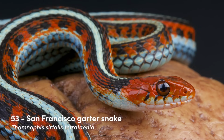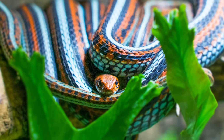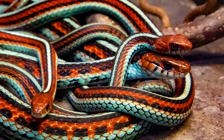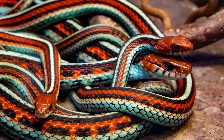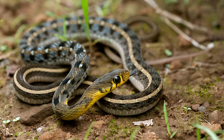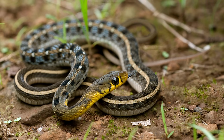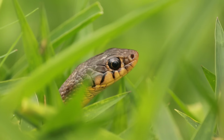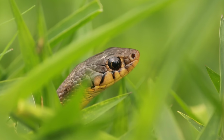The San Francisco garter snake is by far the most colourful subspecies of garter snake, exhibiting blue, red, and black stripes along the length of its body. They are currently listed as endangered, with researchers estimating that only 1,000 to 2,000 remain in the wild. The buff-striped keelback is a particularly docile snake. It is said to be the Asian version of the American garter snake, being found in South and Southeast Asia. They tend to dwell in areas with lots of water where they feed on frogs and toads.